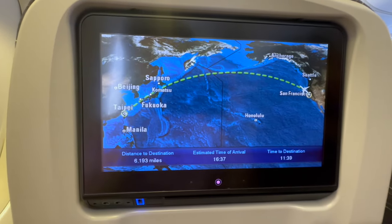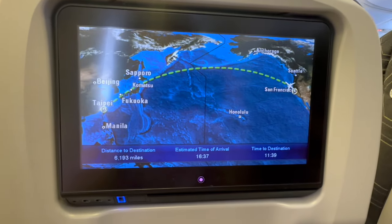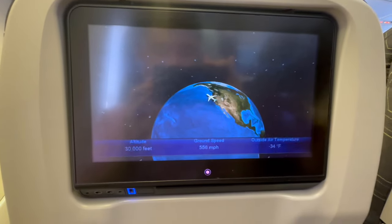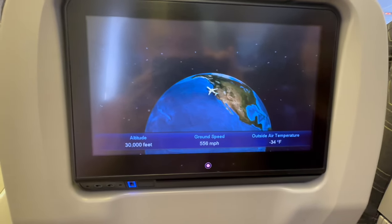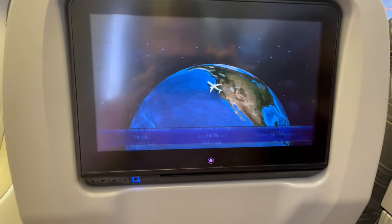And now for every Ape Geek's favorite feature, the in-flight map. While it is a simple design, I do like how they display the local time at the origin airport we took off from, as well as the local time at the destination airport. In addition, they also display the ground speed, altitude, and temperature.